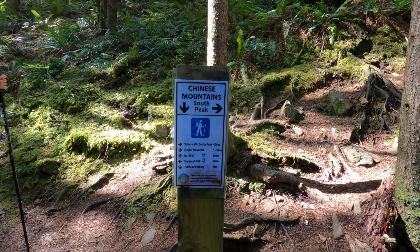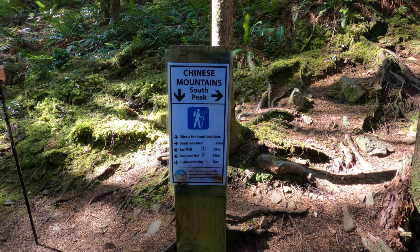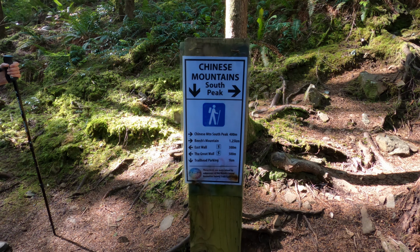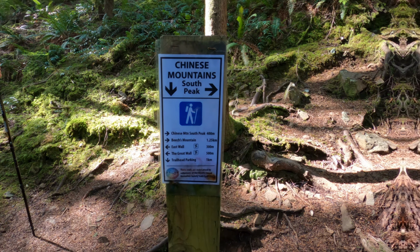Okay, so Chinese Mountain South Peak is to the right, 400 meters. Beach Mountain, 1.25 kilometers. East wall's that way, the Great Wall. And trailhead parking is behind us. All right, so we're going right.